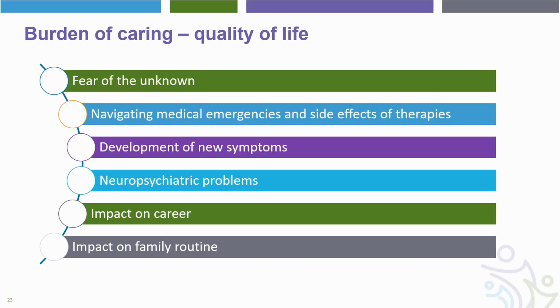And then again, this is all stuff that you are very aware of, but the burden of caring, the stress or negatively impacting the quality of life is all of these different symptoms. Fear of the unknown, navigating medical emergencies, like that's such a huge one. I think one of you in the audience was sharing your story about your child having a seizure on a plane and you were having to calm the stewardess down. And it's like, yeah, you are the expert in the room a lot of the times. And so that's still stressful. That's still really hard because that impacts future, like what you do next with those experiences.